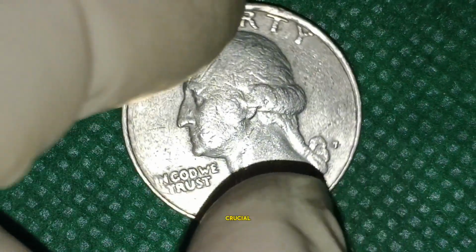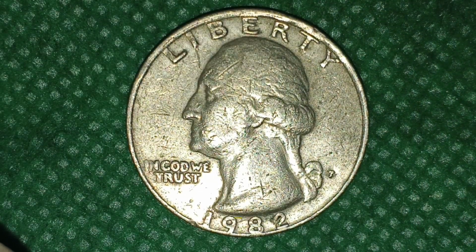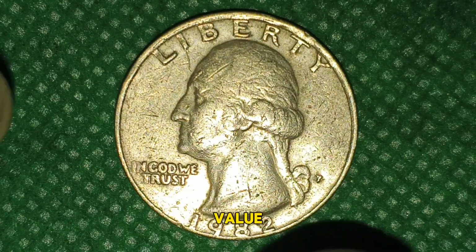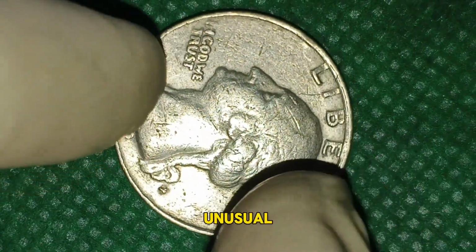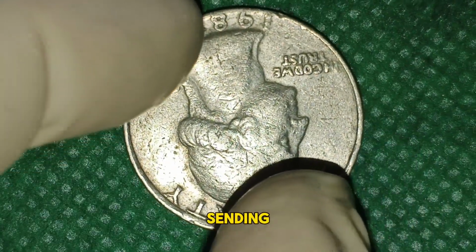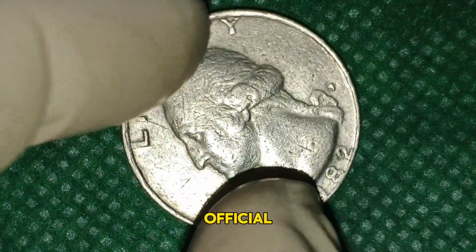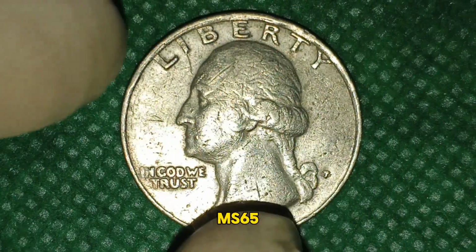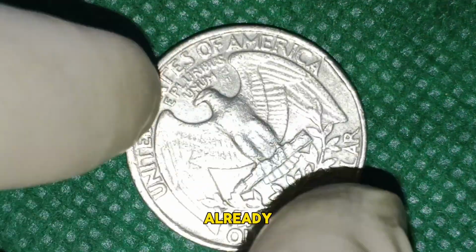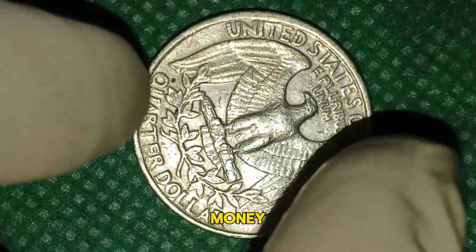Third, and this is crucial, evaluate the coin's surface condition. Any nicks, scratches, or wear will lower its value dramatically. If your coin looks almost flawless and has an unusual feature, it may be worth sending it to be professionally graded. Professional grading gives a coin an official numerical grade on the 1 to 70 scale. A coin graded MS65 or higher is already valuable. MS67 or above, that's where the real money starts.